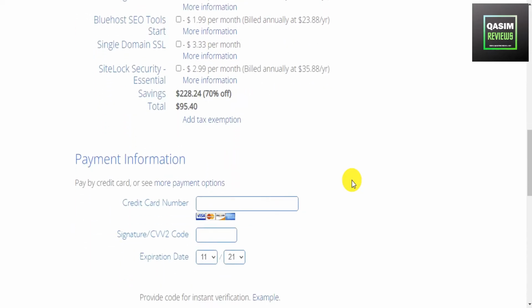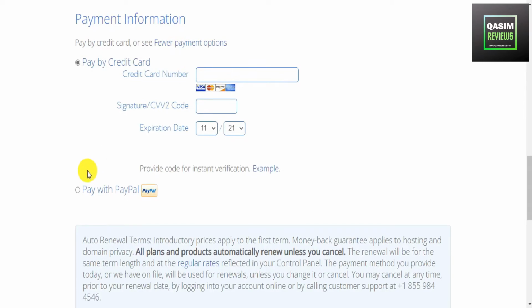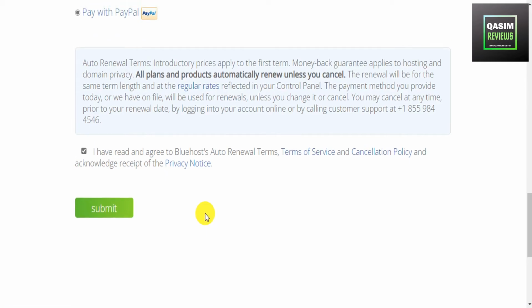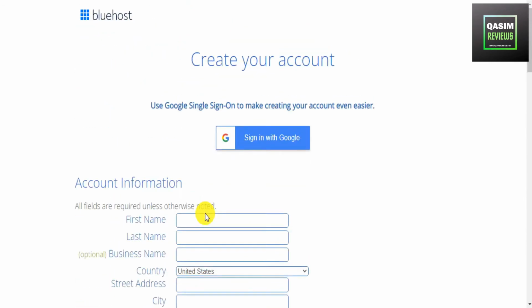Now finally scroll down here, you can pay with a credit card. Or you can click on this More Payment option button. And then you will get this PayPal payment option as well. Simply select the payment method. Then scroll down, check this box. And then click on the Submit button. And after purchasing, you'll get the login details of your Bluehost hosting at the email address that you've provided here.